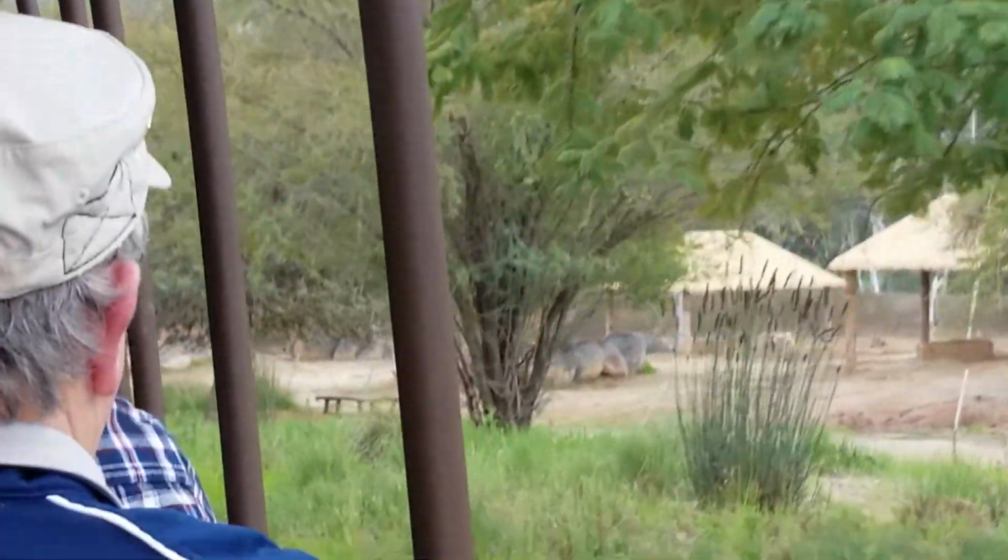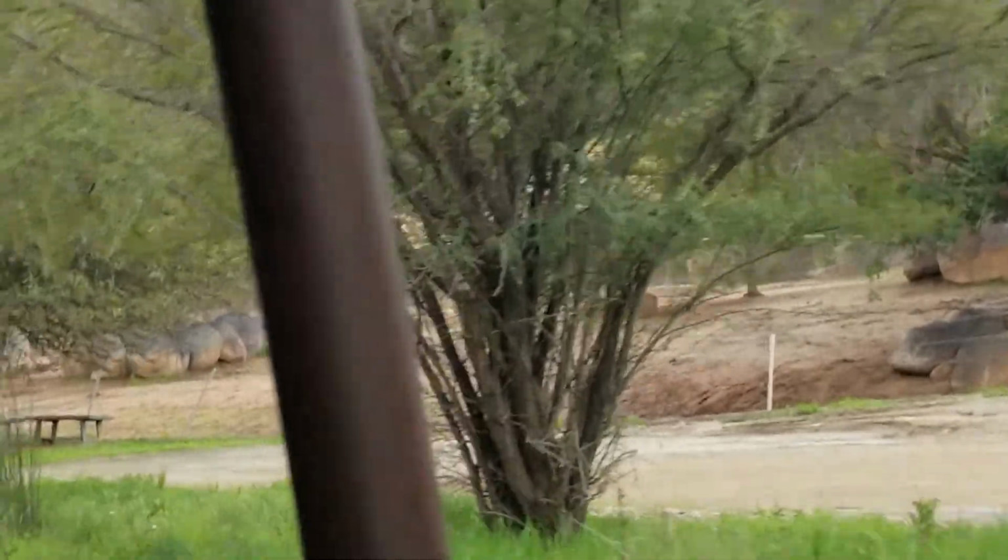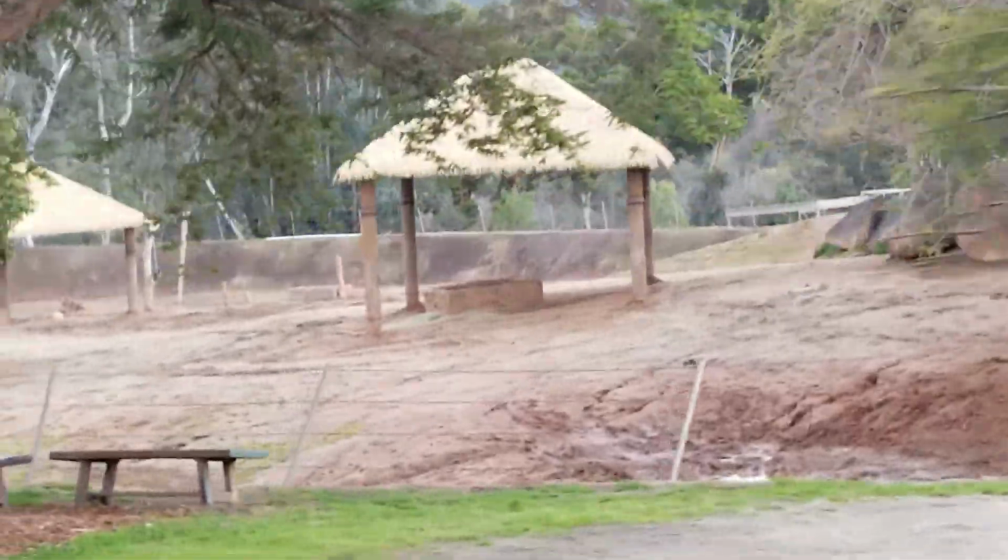And each and every one of these babies have helped contribute to our vision. And that vision is to lead the fight to end extinction.